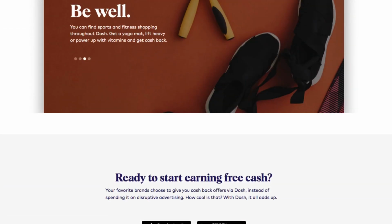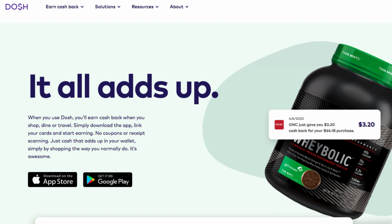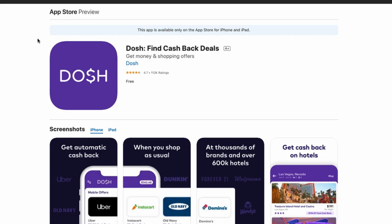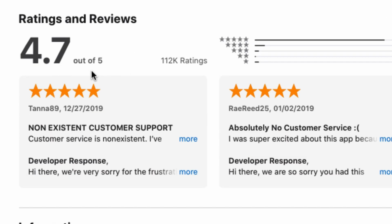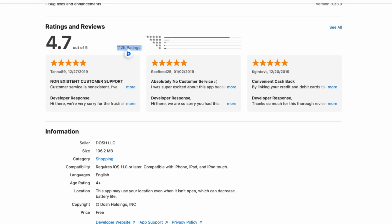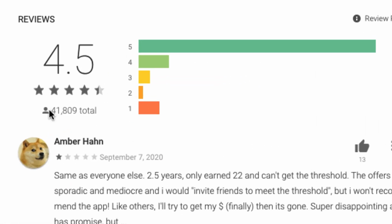So yeah, let's take a look at some of the reviews on the iOS store and the Android Play Store, Google Play Store, whatever it's called. So this is the iOS store here, and we have a 4.7 out of 5. Very nice. A lot of 5-star rankings out of over 100,000 reviews here. Very good indeed. On the Android side of things, we have a 4.5 out of 5, over 41,000 total reviews. Very, very good stuff. Mostly 5 stars, as you can see there. Of course, you're always going to have some that are lower, but whatever. Anyways, let's move along.